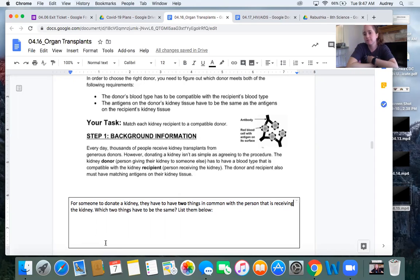So the antigens on my kidney are going to be different from the antigens on your kidney and so on. But your antigens typically are going to be more similar to maybe a family member's or somebody else's. That's how you figure out if somebody's a match, and that's why family members are commonly a match. But again, I could have antigens that are very similar with some of you and not others. It just depends on your genes and a lot more complex things.